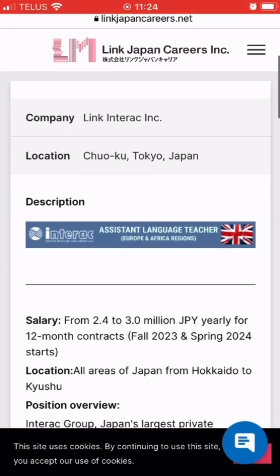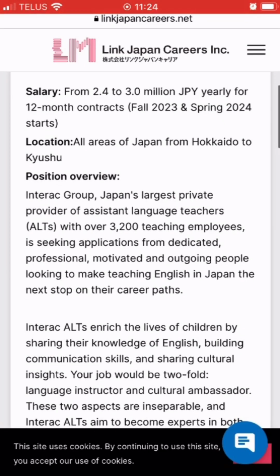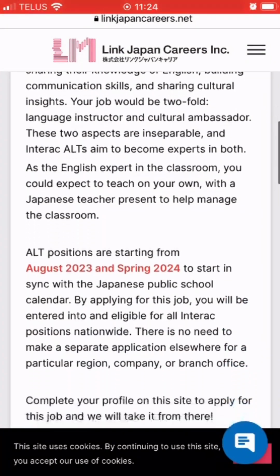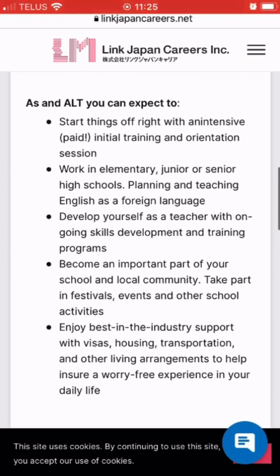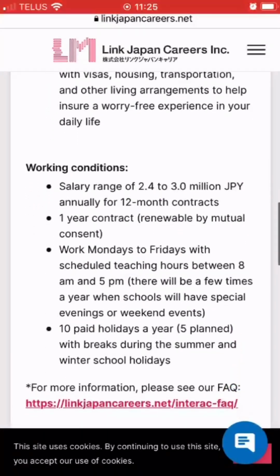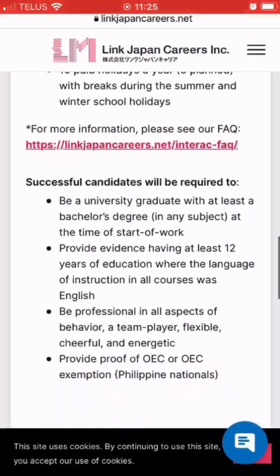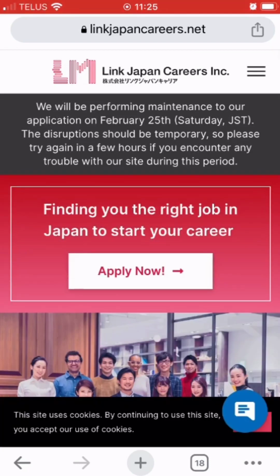You see the company is Link Interac, and there's more details on salary, 2,423, all areas of Japan from Hokkaido to Kyushu, and more details about the Interac group and everything else. You probably need to read this carefully and understand. Then they talk about all positions and when it's starting, and they also tell you what you can expect as an ALT. You need to read all these details carefully. They also explain work conditions and salary range. It's a 1-year contract renewable by mutual consent, working Mondays to Fridays, with 10 paid holidays, and everything else. Please go through that information because you need to understand before you apply. All right, best of luck. Let's go now to apply.